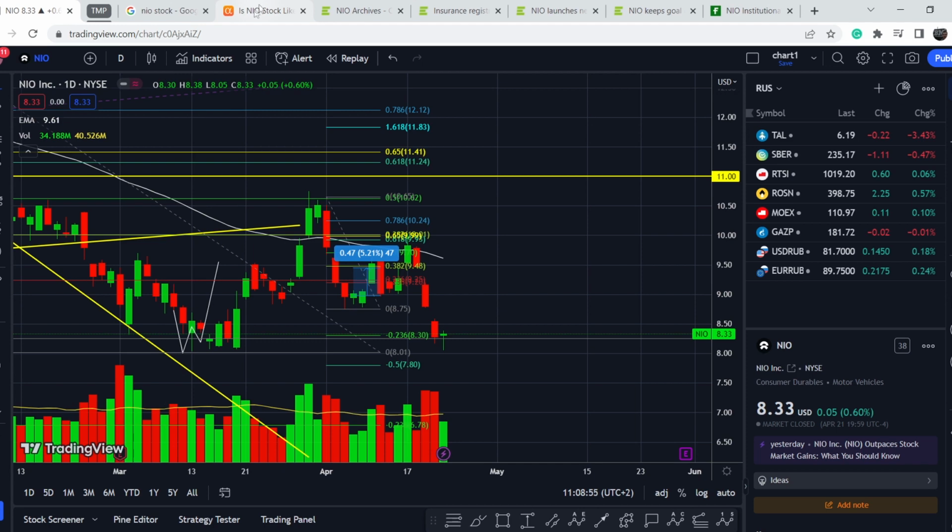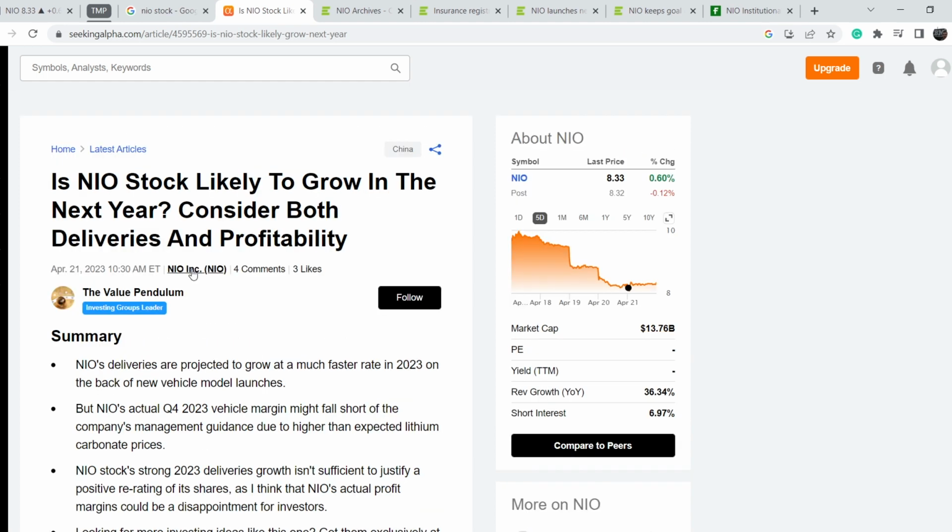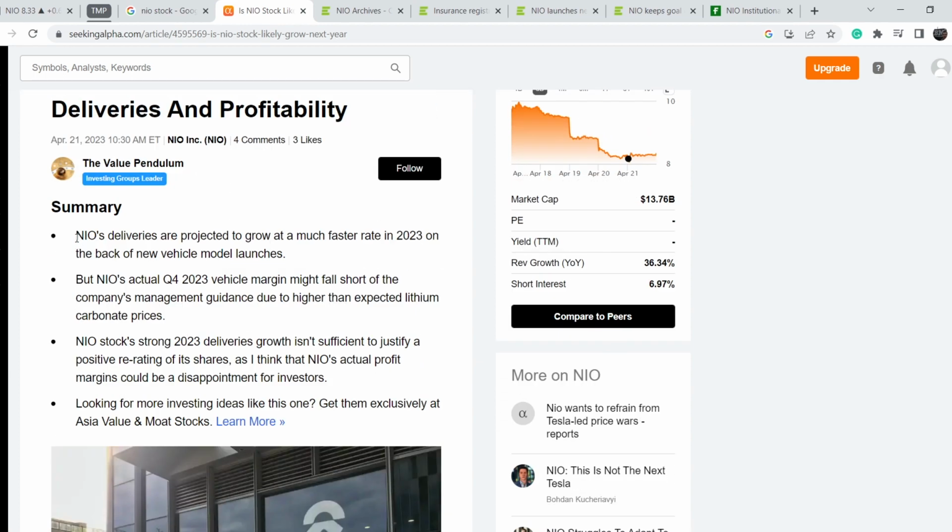So first of all, let me show you this article that was published on April 21st on Seeking Alpha, and that is titled, "Is NIO stock likely to grow in the next year? Consider both deliveries and profitability." And let me quote you the summary.